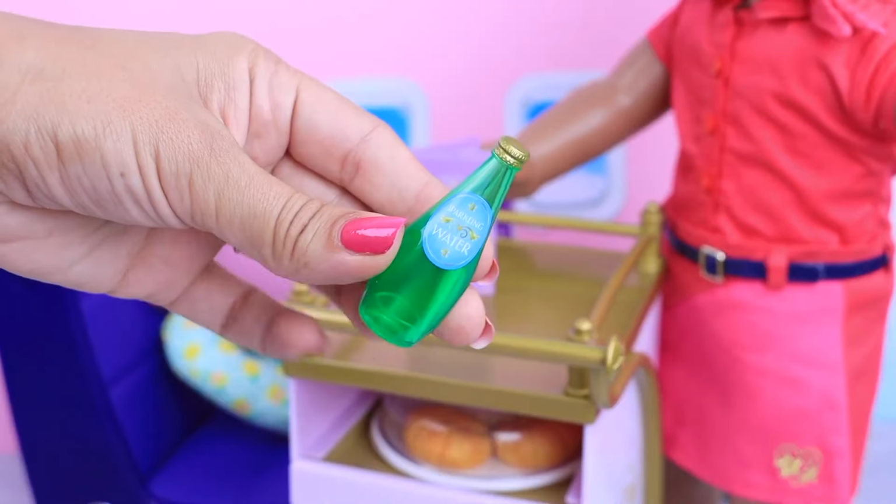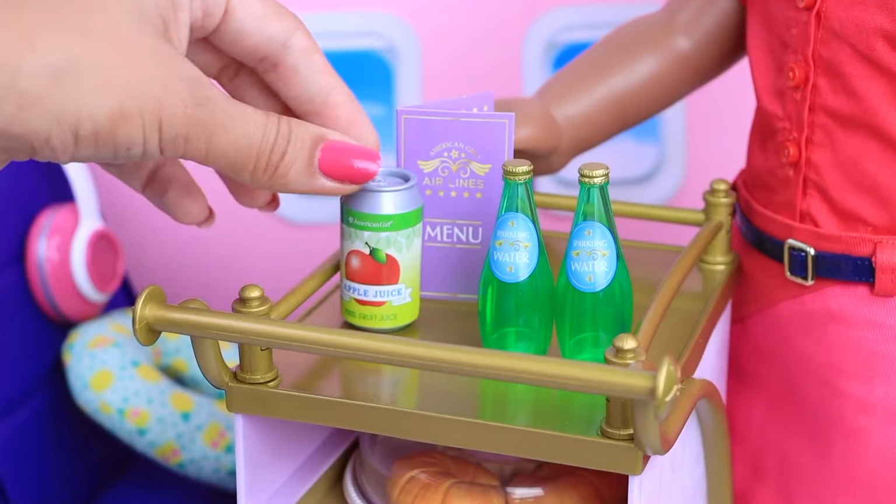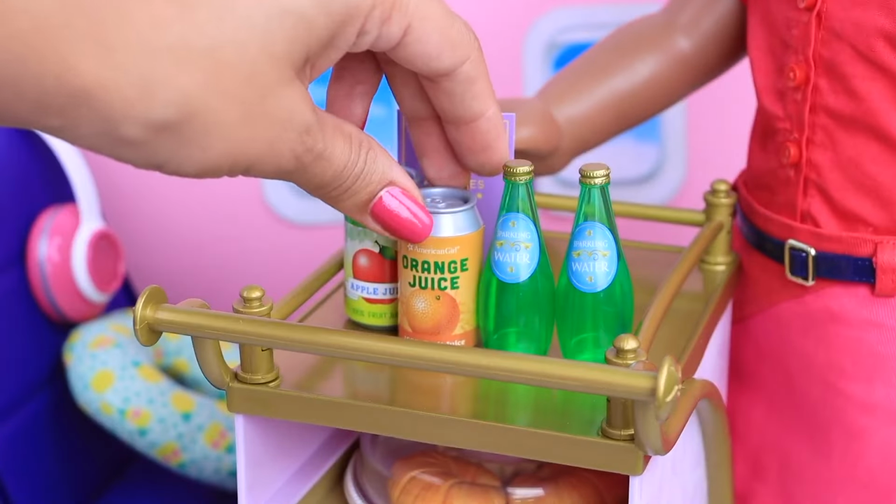Alrighty, time for the drinks. A bottle of water, 1, 2 bottles. 1 apple juice and 1 orange juice.